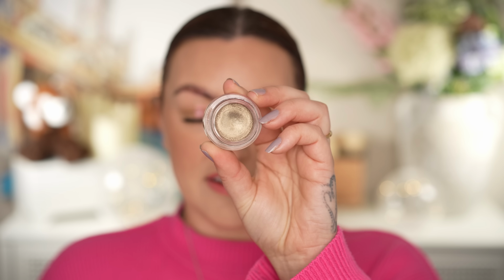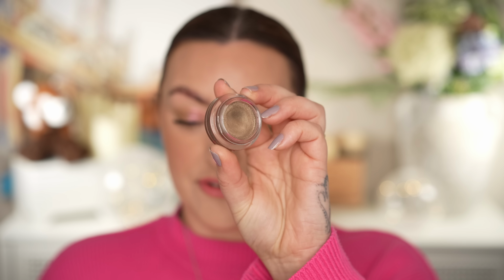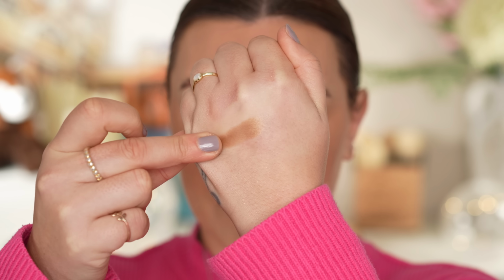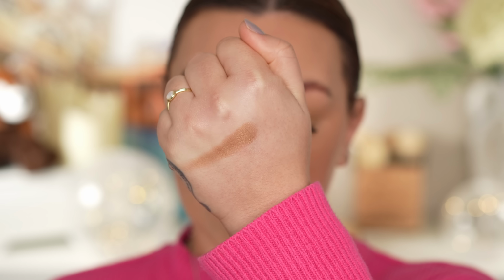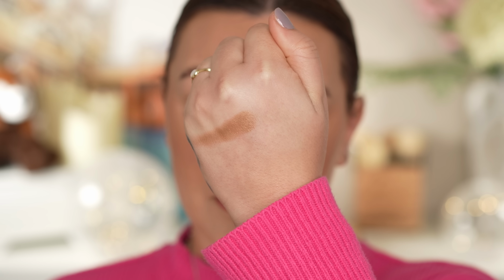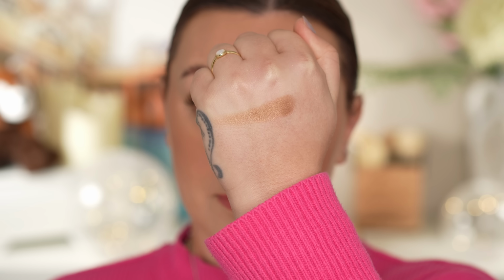So let's kick things off with the first single shadow from Chanel. This is Patine Bronze, and this is in the Ombre Premiere formula. So this is like a cream, but a very sort of, I don't want to say dry, because dry sounds wrong. You think crumbly, you think flaking, but I just mean it doesn't feel wet. It feels very much like a powder. It's a sort of cream to powder type feel.